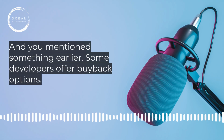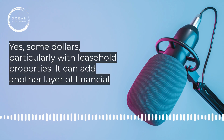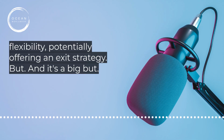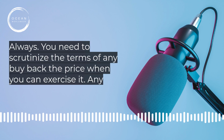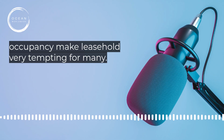And you mentioned something earlier. Some developers offer buyback options. Yes, some do, particularly with leasehold properties. It can add another layer of financial flexibility, potentially offering an exit strategy. But, and it's a big but, always read the fine print. Always, you need to scrutinize the terms of any buyback, the price, when you can exercise it, any penalties. It needs careful review. But yes, overall, lower initial cost, access to prime spots, and long-term occupancy make leasehold very tempting for many.